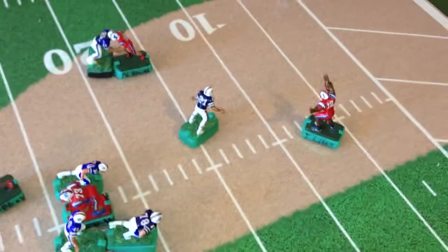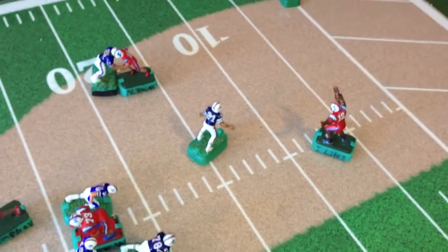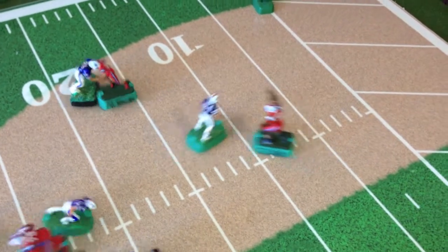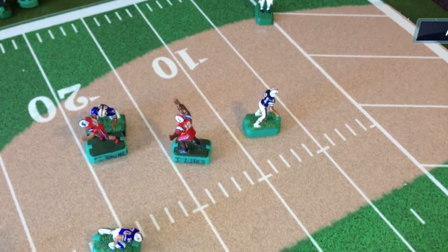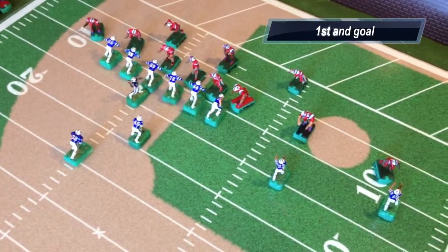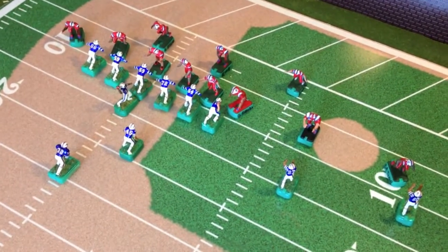Interception. The freshman, number 21, Anthony Ellis, the left quarterback, intercepts the ball, jumps into Henry's passing lane. He intercepts the ball. Henry takes him down at the 10-yard line. First down and goal for the Bison. Huge play by the Bison defense, and they have the ball.